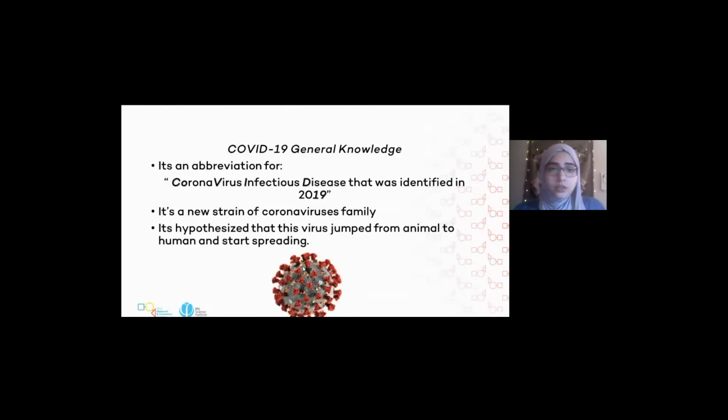So let's start with COVID-19. Why are they calling it COVID-19? It's an abbreviation for coronavirus infectious disease that was discovered in December 2019. This virus is a new member in a huge family called coronaviruses. And if you can remember, it caused SARS and MERS in 2002 and 2003.